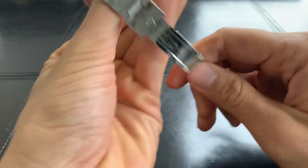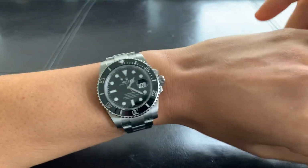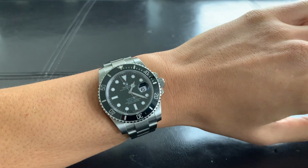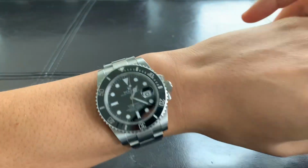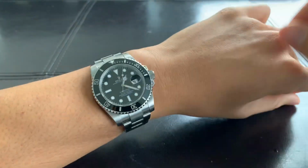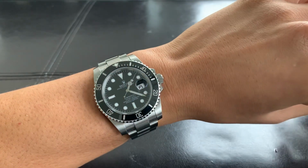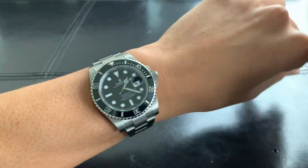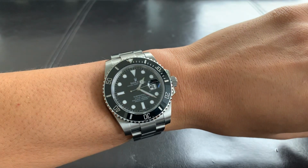The modern subs. All right, so let's do a little wrist shot. You know, my wrists are about 6¼ inches, not huge wrists. It's definitely a lot of presence, right? Like I said, it's a bit chunky at the lugs. My preference is for it to be a little thinner. So anyway, this is just my user review of the Rolex Submariner.